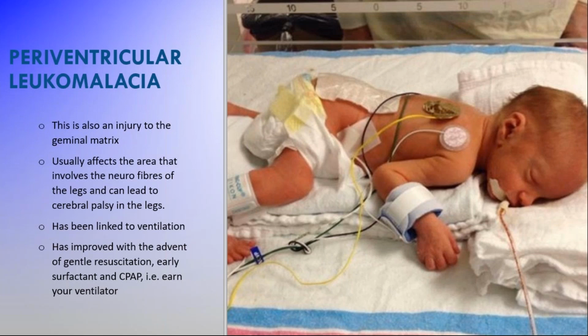And when they went back, what they found was that there was this whole move towards what we call gentle ventilation. And this is improved because of the advent of gentle resuscitation, early surfactant, starting on CPAP, not automatically ventilating the baby. You must earn your ventilator. And when you earn your ventilator, we use gentle methods of ventilation. If you want to know about those, it is covered very nicely by Margarita in the respiratory part of this lecture series.